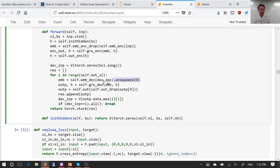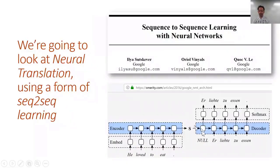So we basically take our input and we feed it into our embedding, and we add something to the front saying treat this as a sequence of length one, and then we pass that to our RNN. We then get the output of that RNN, feed it into our dropout, and feed it into our linear layer. So there's two extra things now to be aware of. Well, I guess it's really one thing. The one thing is, what is the input to that embedding? And the answer is, it's the previous word that we translated.